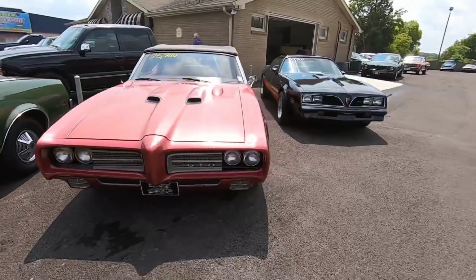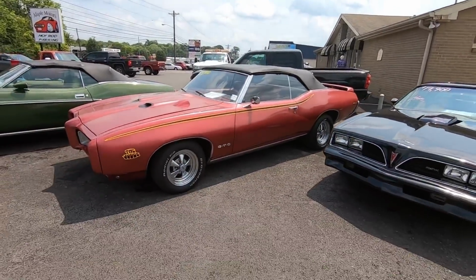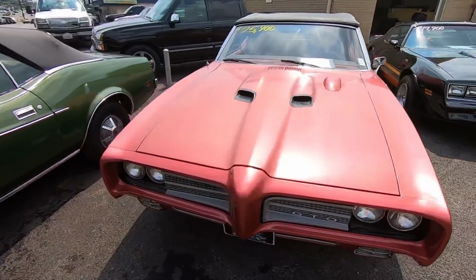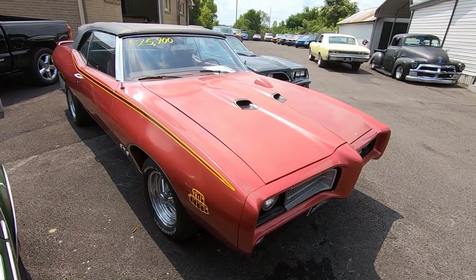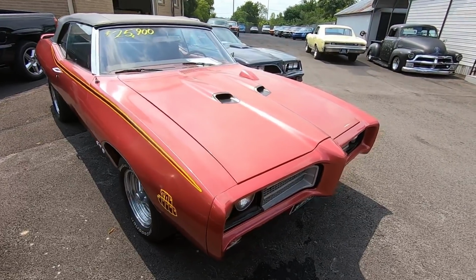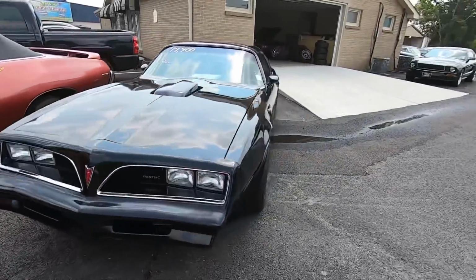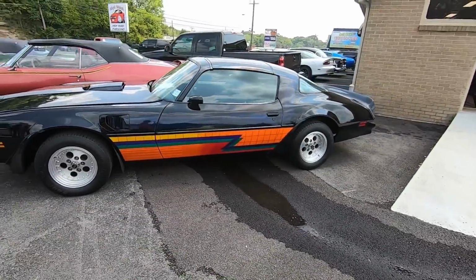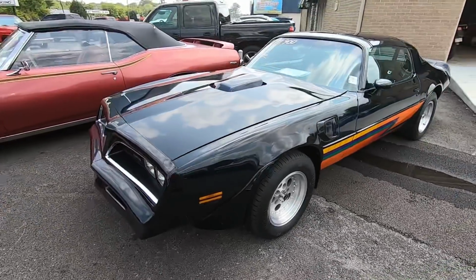Right next to that, we got a Le Mans Convertible. This is a 69 model dressed up as a GTO with a Judge stickers. $25,900. Just past that, a 1978 Trans Am with the retro sticker kit. This one also has T-tops, and it's $17,900.